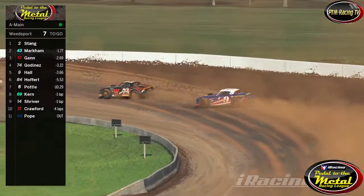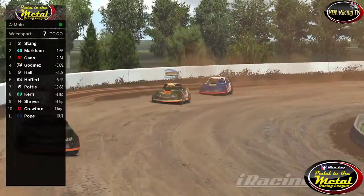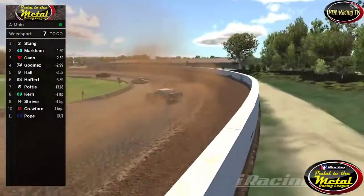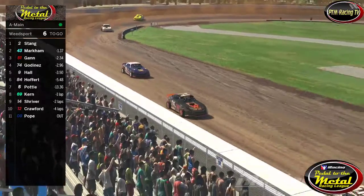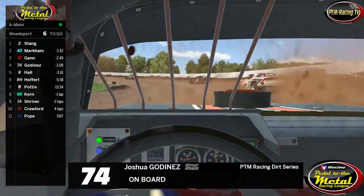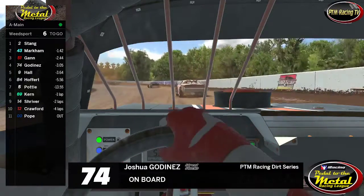AJ Hall, the number 9 Apple Auto Parts, trying to hold it in, trying to fight it out with Godinez. Godinez last season was your runner-up for his first season racing style. He managed to come away with a second place finale, only falling short to the man that is in front of him, and old Eric Gann. Gann managing to win a race that season, which was pretty much what helped him get the points win.